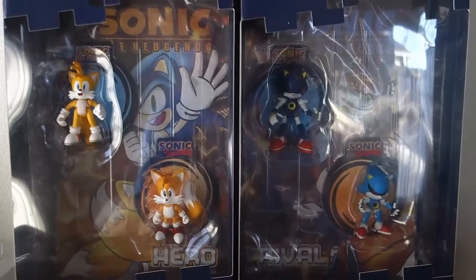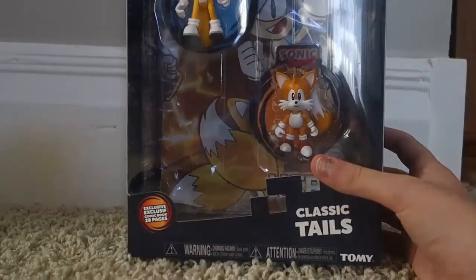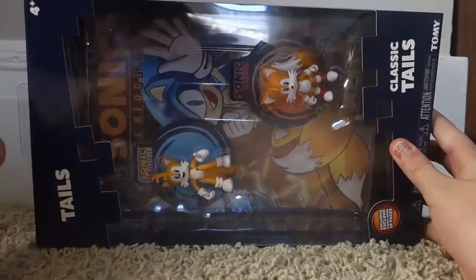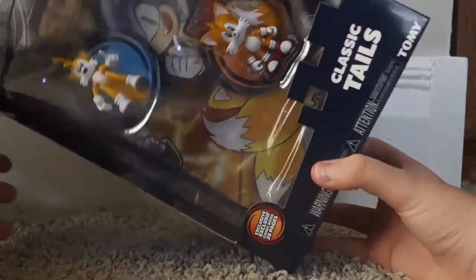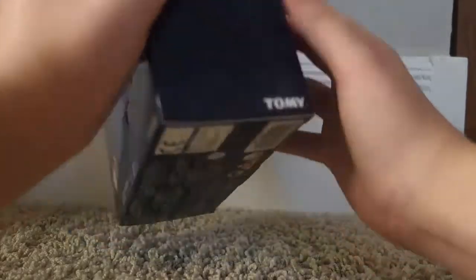So I'll give you some details on the stuff, starting with Tails. Let's start with the box. So this is what the box looks like. It says ages 4 and up, it says Tails, and it says Classic Tails, and displays the figures and the comic book inside.